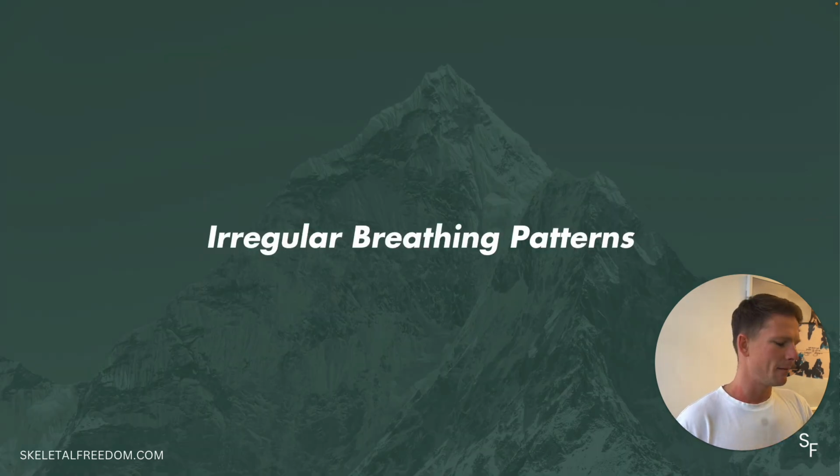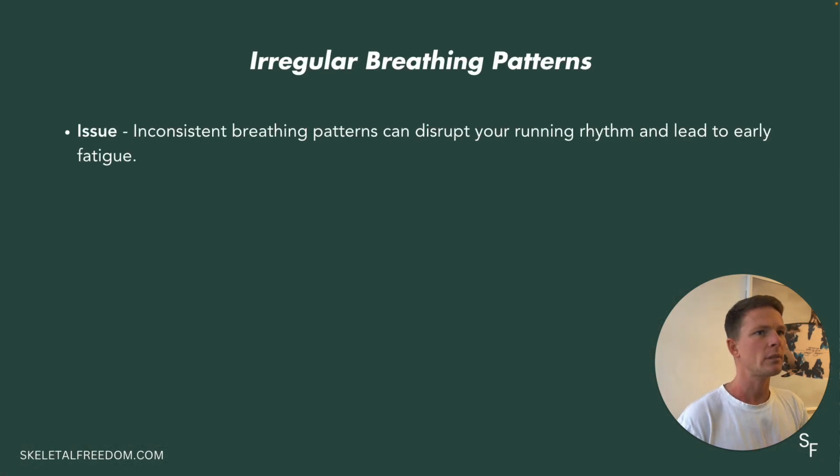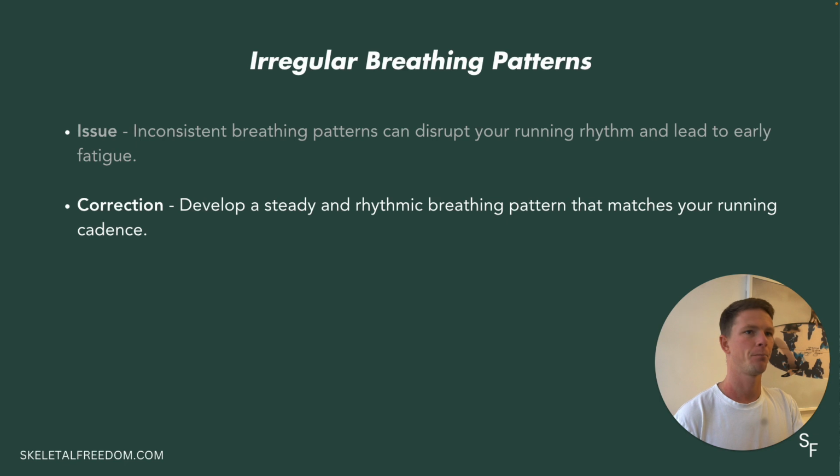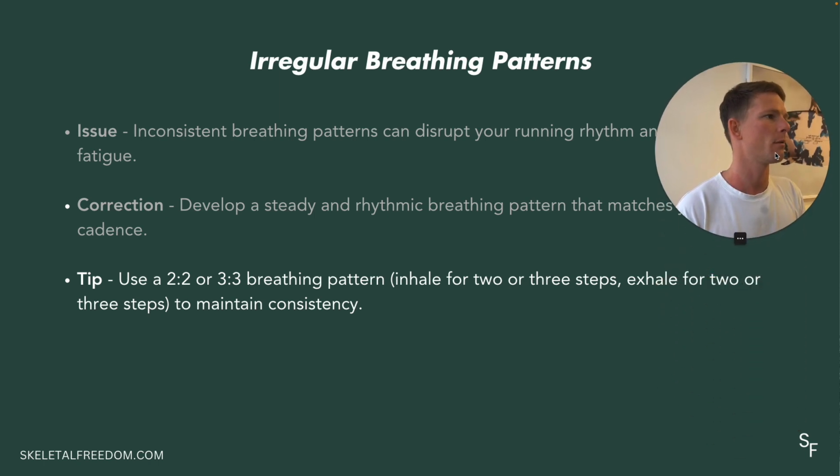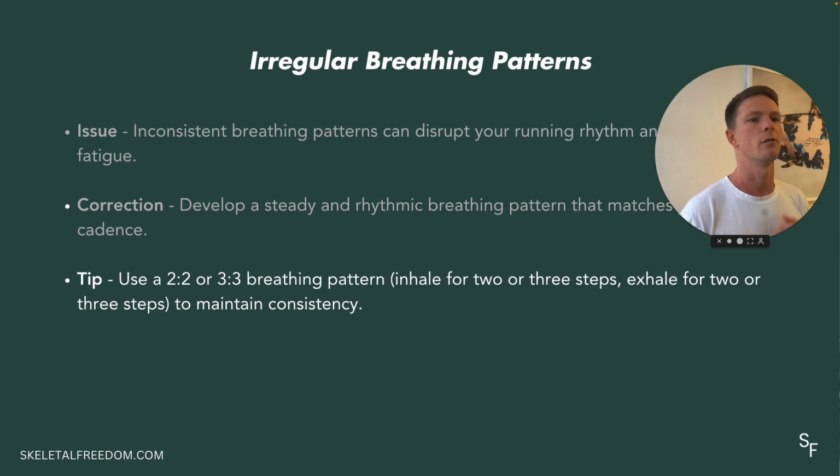Irregular breathing patterns. Issue: inconsistent breathing patterns can disrupt your running rhythm and lead to early fatigue. Correction: develop a steady rhythm breathing pattern that matches your running cadence. Tip: use a 2-2 or 3-3 breathing pattern. Inhale for 2 or 3 steps, exhale for 2 or 3 steps to maintain consistency.